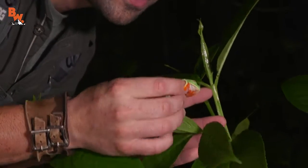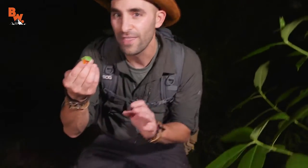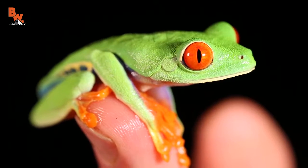Gotcha. Be really gentle. There it is. The red-eyed tree frog, the most famous frog species here in Costa Rica. You gonna wake up for us? Look at those eyes. Hi, how are you?